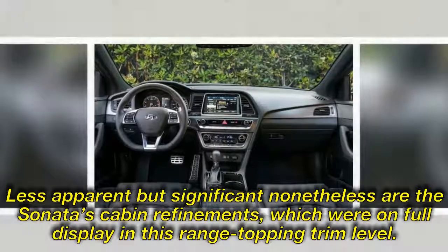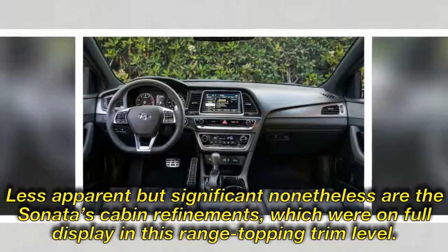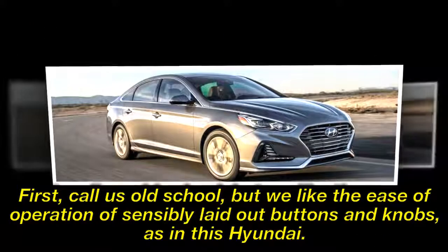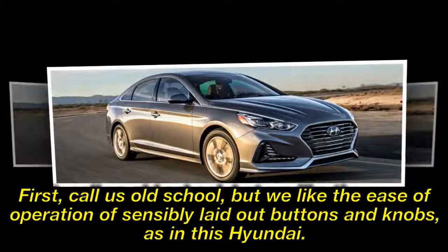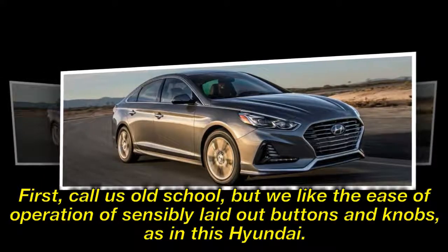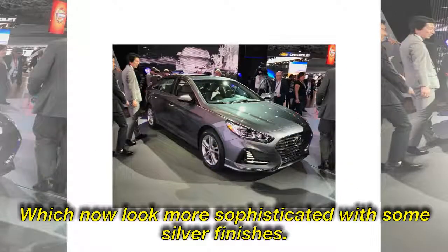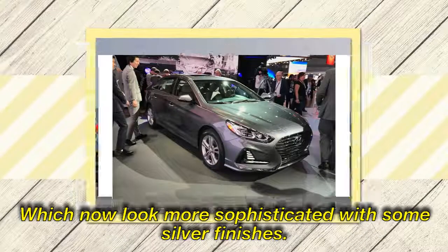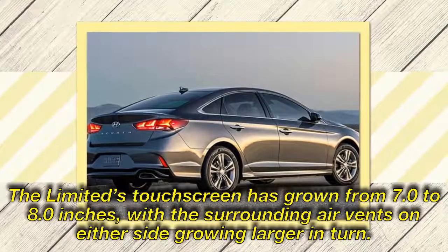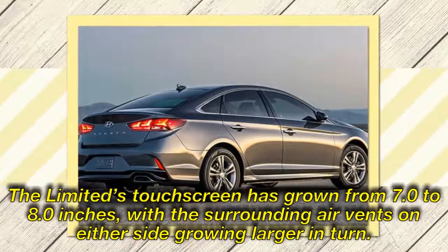Less apparent but significant nonetheless are the Sonata's cabin refinements, which were on full display in this range-topping trim level. First, call us old school, but we like the ease of operation of sensibly laid out buttons and knobs, as in this Hyundai, which now look more sophisticated with some silver finishes. The Limited's touchscreen has grown from 7.0 to 8.0 inches, with the surrounding air vents on either side growing larger in turn.